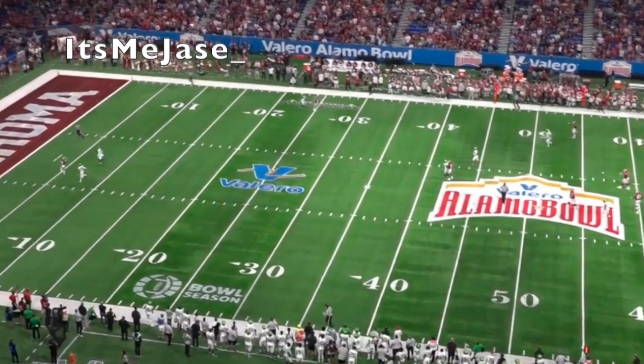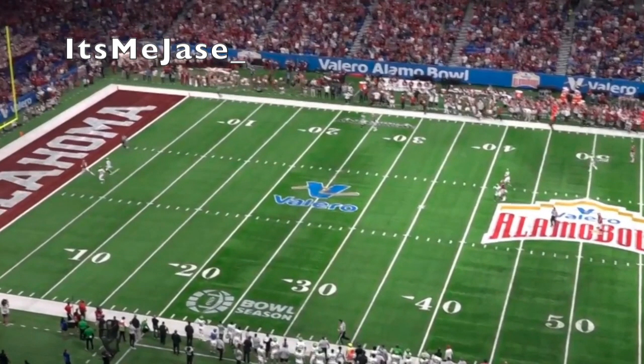Mims does a fantastic job of tracking this ball with defenders closing in on him. He catches it, and it's a touchdown, right? This is what I mean. This is a receiver where if he gets past you and there is no safety, it's over. Ball game. There's nothing you can do to make this up, right?